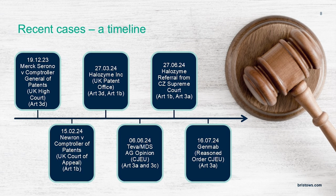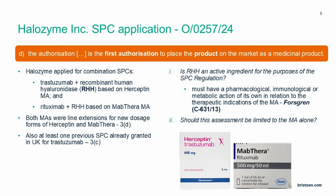The remaining cases noted on the timeline, Halozyme, Teva and Merck, and Genmab, we will now cover in a little more detail. First up, we're going to look in a little more detail at a decision from the UK IPO. This decision relates to the company Halozyme, who had applied for 2 SPCs for 2 of their products.